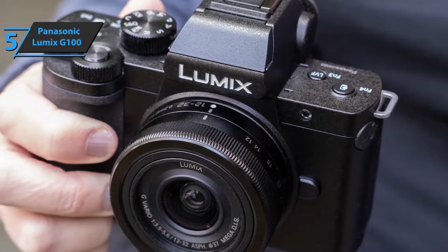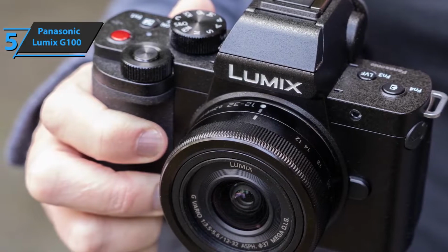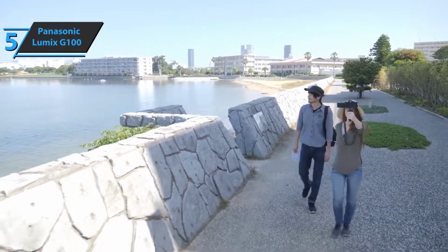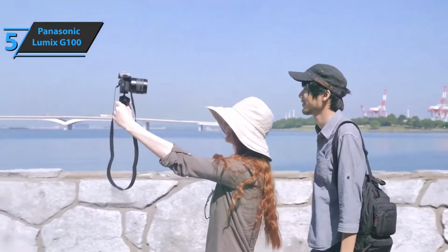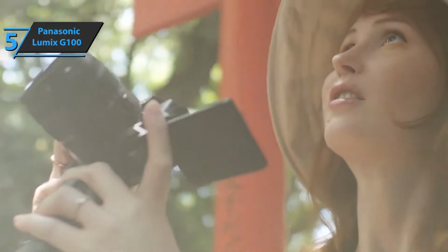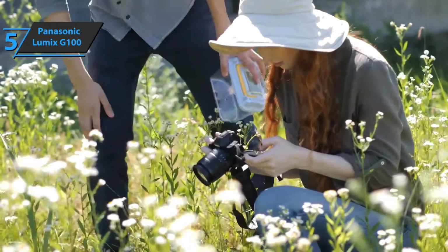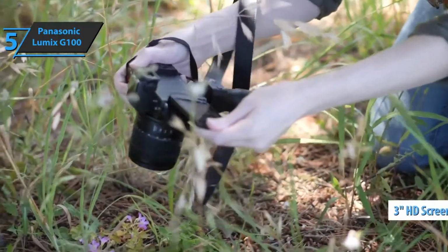No matter what kind of content you want to create, the G100 has a mode for you. The new video selfie mode is a perfect example. With it, both you and the background are shot perfectly in focus without the need for adjustment. Shoot at 30 frames per second and extract only the frame you need for a perfect action shot, just about every time. Frame shots through the high-resolution viewfinder, or if you prefer, use a 3-inch high-resolution screen.